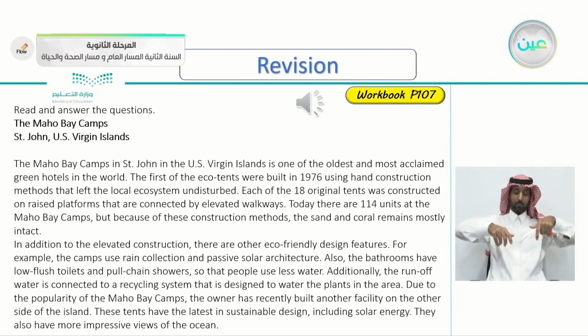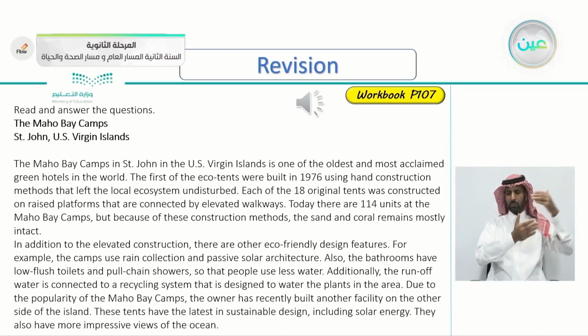Today there are 114 units at the Maho Bay Camps, but because of these construction methods, the sand and coral remains mostly intact. In addition to the elevated construction, there are other eco-friendly design features. For example, the camps use rain collection and passive solar architecture. Also, the bathrooms have low flush toilets and pull-change showers, so that people use less water. Additionally, the runoff water is connected to a recycling system that is designed to water the plants in the area.